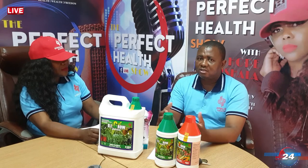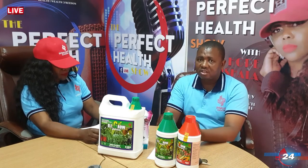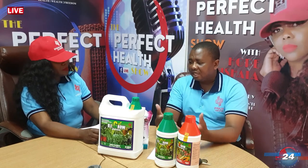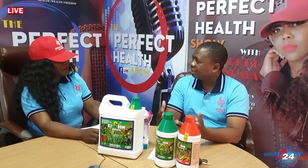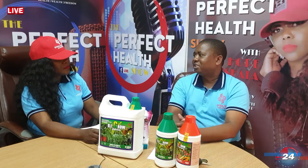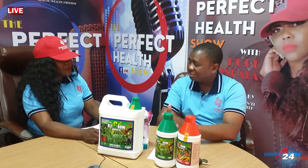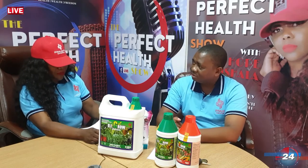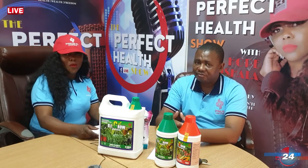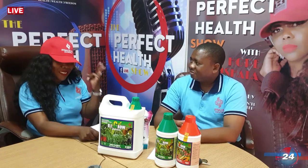The 75% of nitrogen must come from these foliar sprays to boost the crop, to give it a higher vegetative growth that translates into more flowers and then more pod formation and a higher yield. So farmers need DI Grow for such a robust crop growth. Very important.